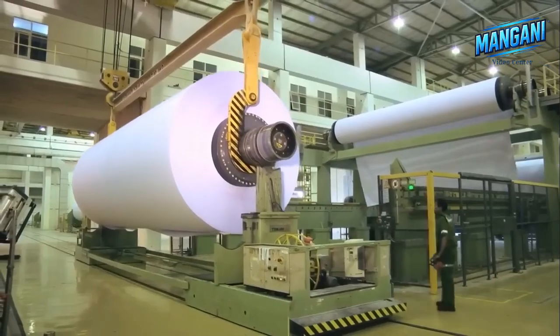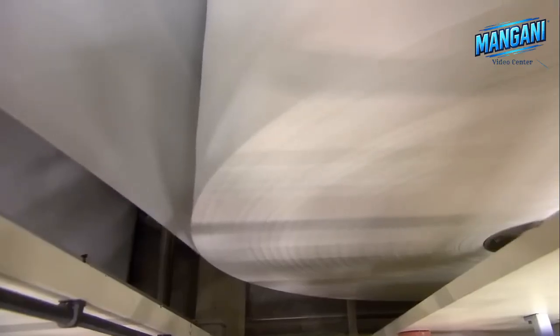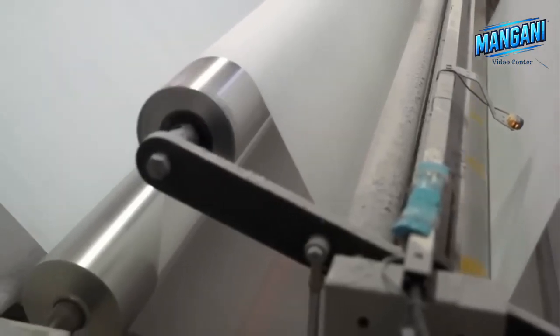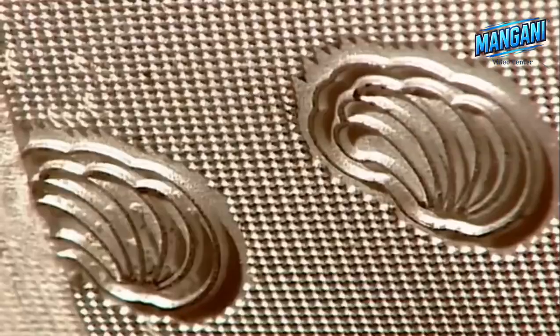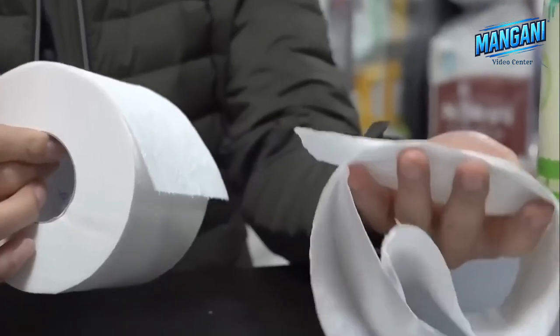The parent rolls are transported to the factory's conversion section, where they undergo mechanical operations to cut the paper into smaller rolls. The process begins by unwinding the parent rolls, preparing the paper for cutting and processing into the familiar toilet paper rolls. Perforations are then added to the paper to allow easy tearing into convenient-sized sheets, typically 10 to 12 centimeters long. Embossing gives the paper texture and thickness while enhancing its softness.